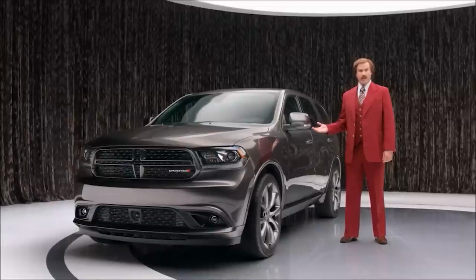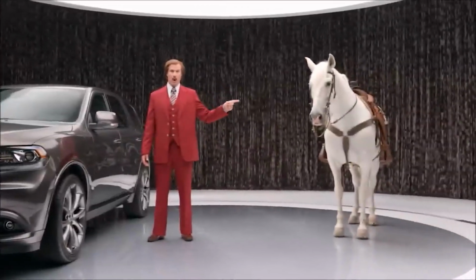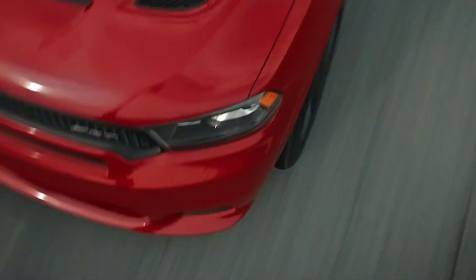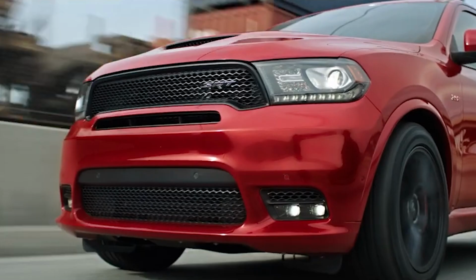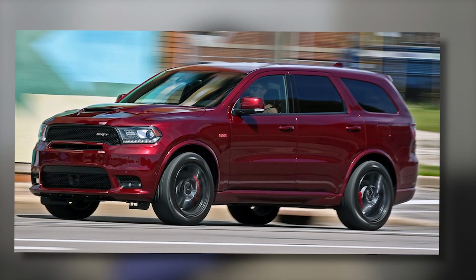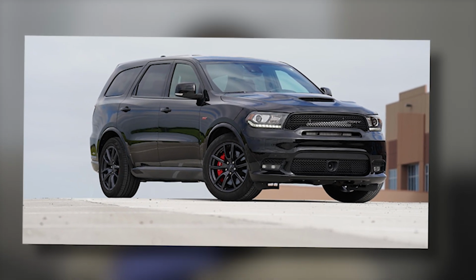Now this car came stock with a 3.6 liter V6 Pentastar engine, pushing around 290 horsepower and 258 foot-pounds of torque. In 2014, Dodge also put a 5.7 liter V8 Hemi in this car, pushing a whopping 360 horsepower and 391 foot-pounds of torque. But with Dodge being Dodge, that wasn't enough horsepower, so in 2018, they introduced the 6.4 liter V8 Hemi, which pushed 475 horsepower and 470 foot-pounds of torque.